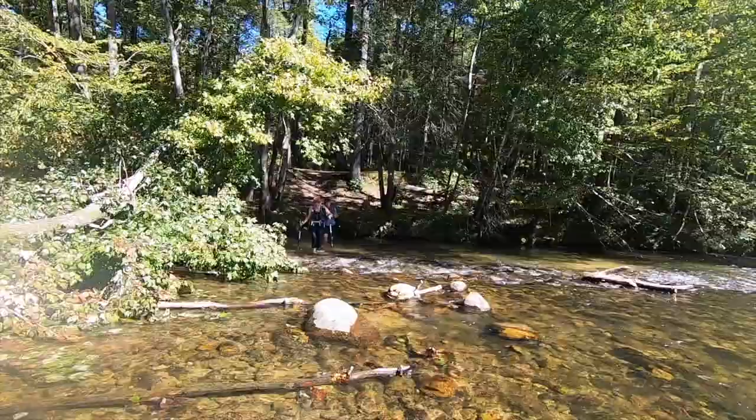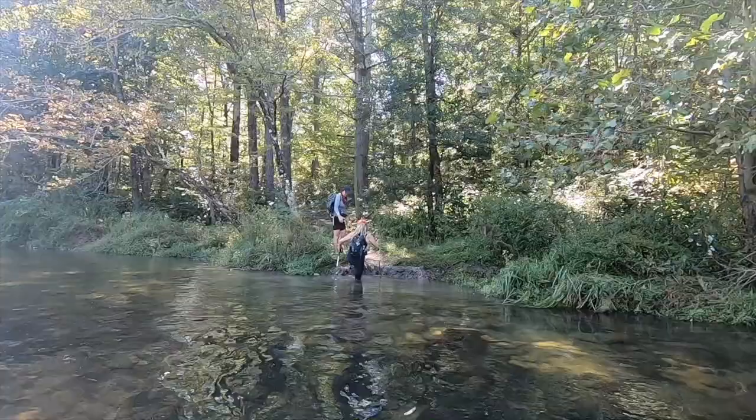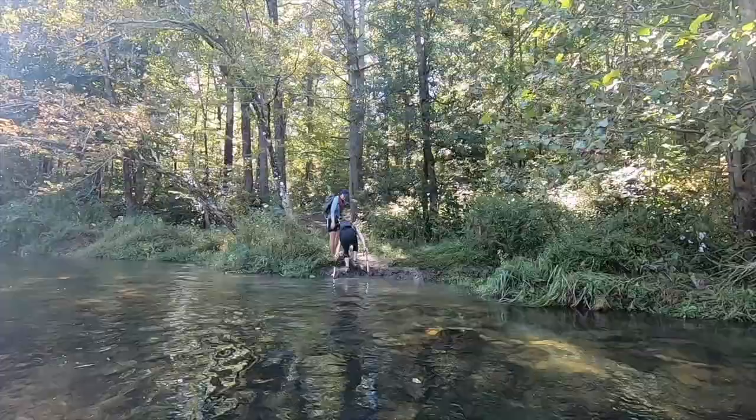The Linville River is cold. Believe it or not. It starts to feel good after a while, after your toes go numb, but other than that, it feels really good. This section of the trail is like the calm before the storm. It's about to get real.